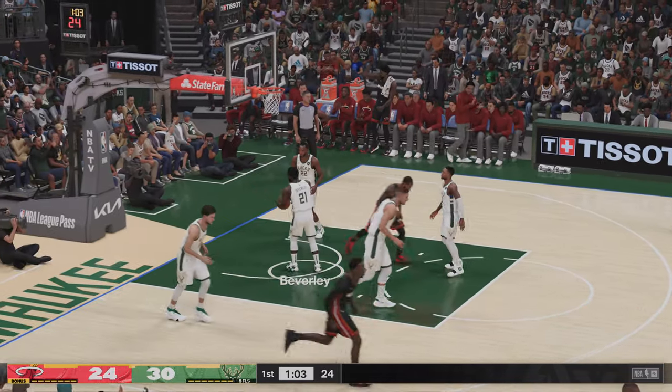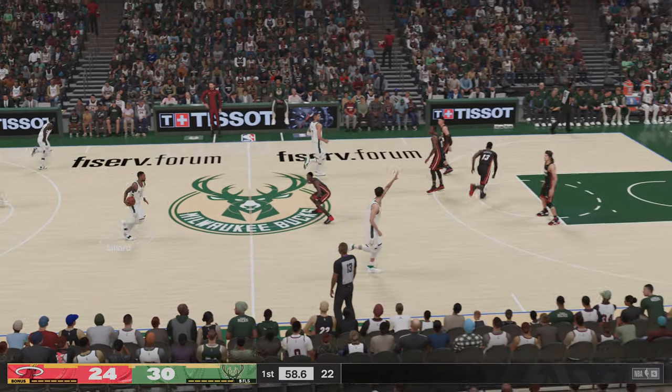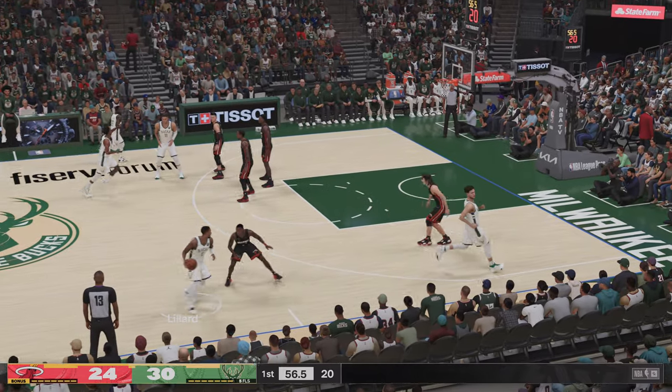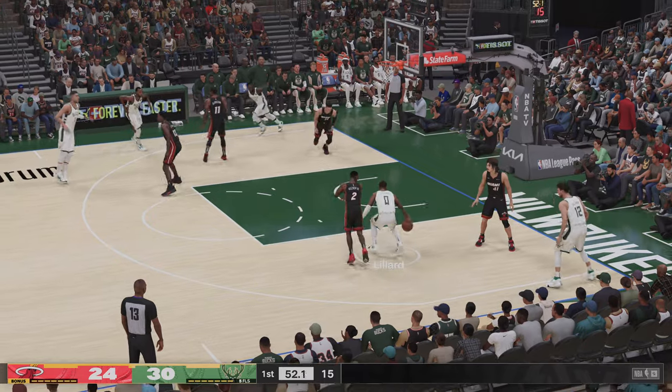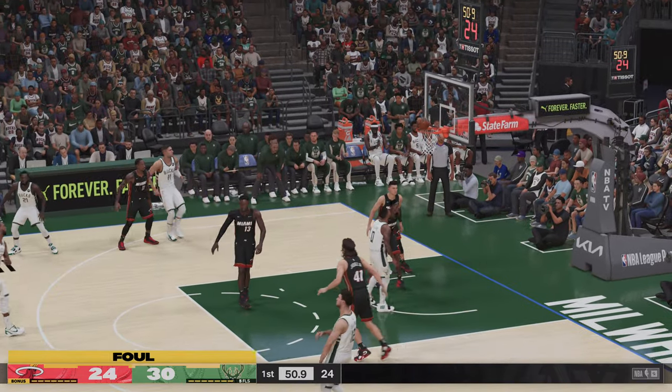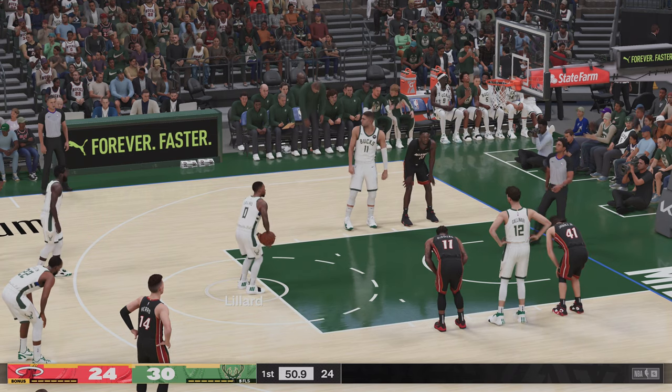And good work on the boards as they picked up the second chance points. Well into his career, DeRozan is still playing hard, fighting for those second chance points. Here's Lillard. And he got the whistle on the way up. So he'll be headed to the line for a pair.